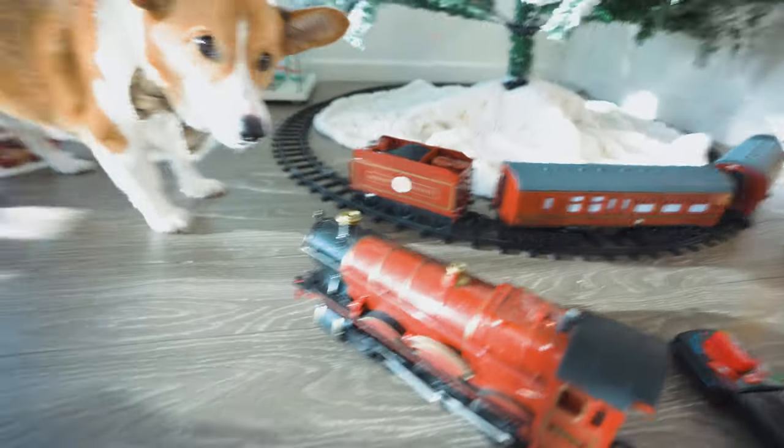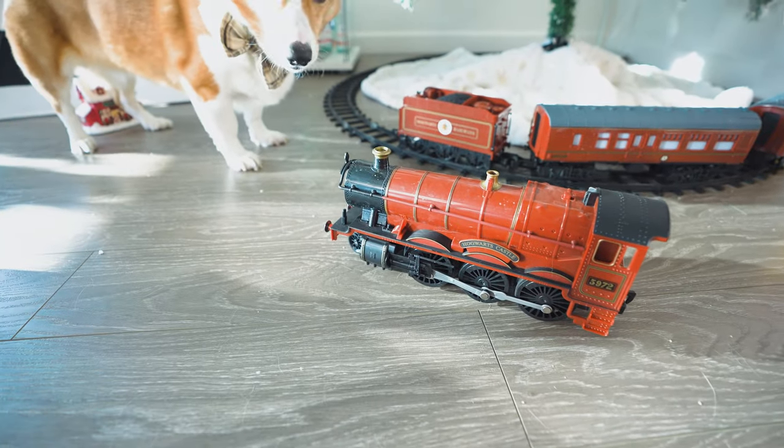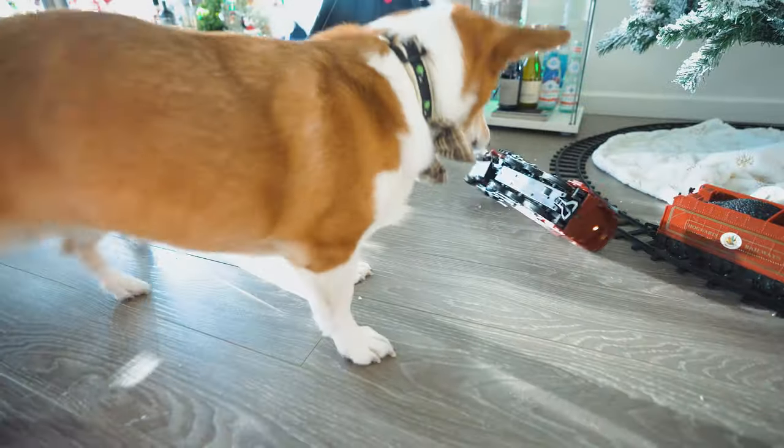Okay, so I took the train off the track because I think Steve wants to play with it. Here, Steve. I wonder if I'll go on here. Oh, Steve. Go, run, train, run. Run, train, run.